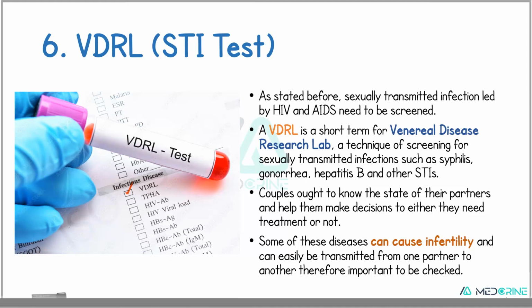And some of these diseases, if left untreated, may cause infertility, and some can be easily transmitted from one partner to the other.